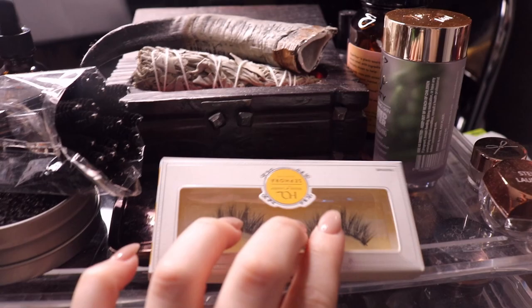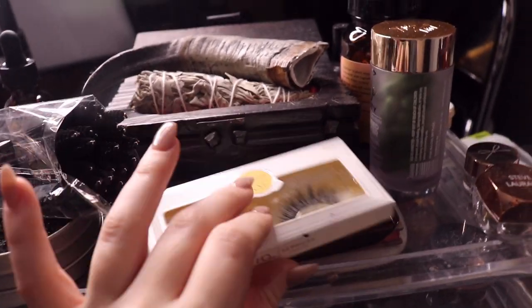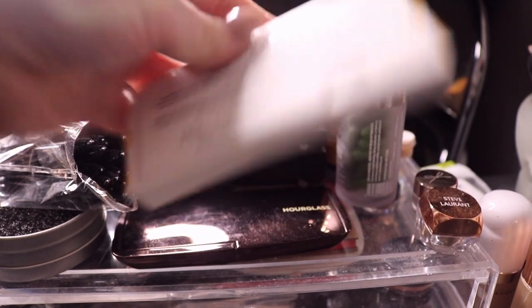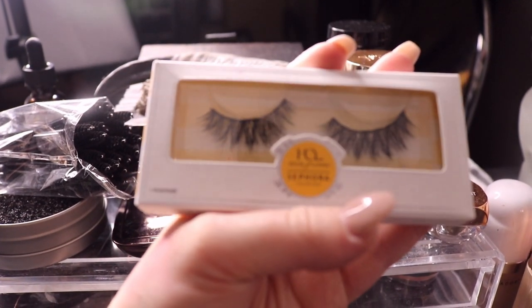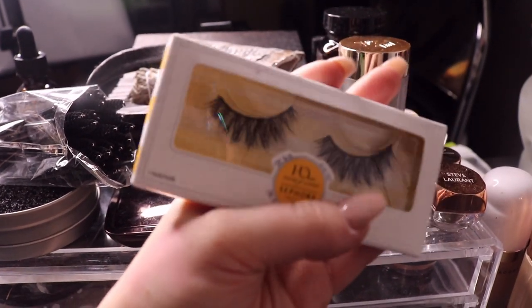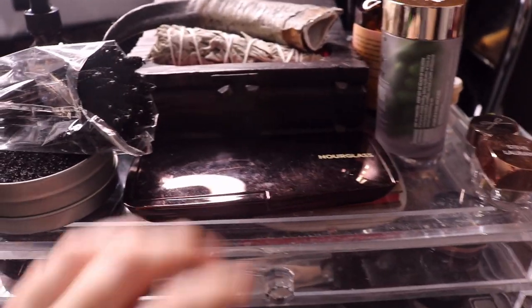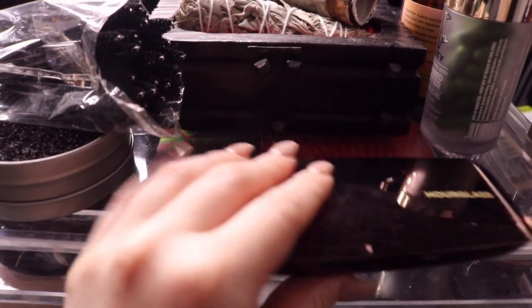The lashes that I'm using currently, I just kind of keep on here. This is House of Lashes x Sephora in the style Marigold. These are really, really pretty lashes, and I believe they were like $10-$12. Obviously I've used them before because they're coming off the thing, but these are really nice. This is just an Hourglass palette. I don't know why that's up there.